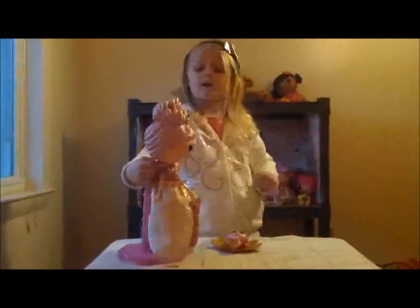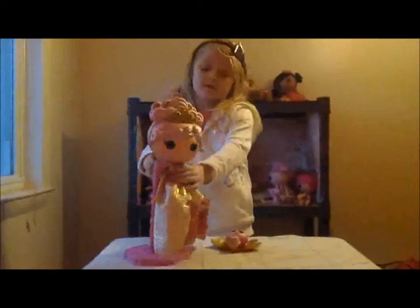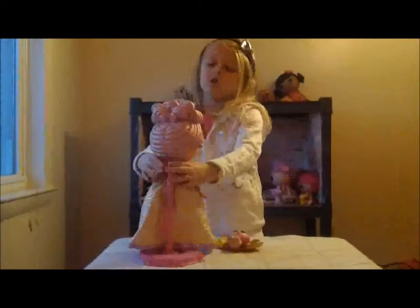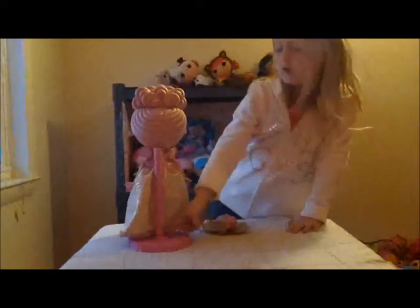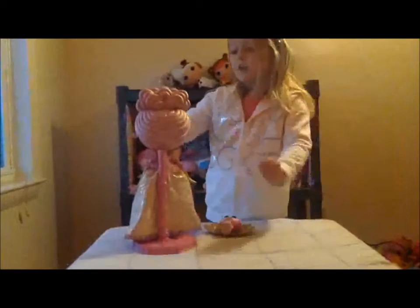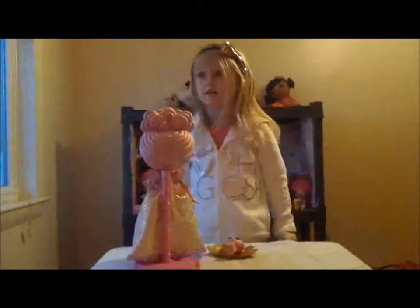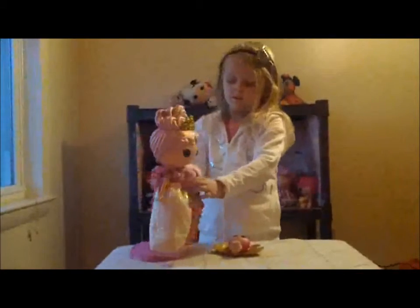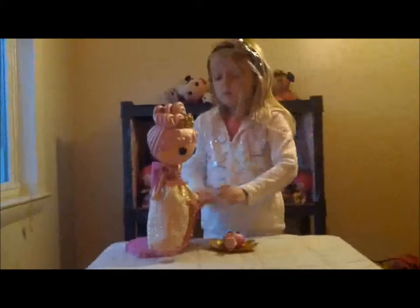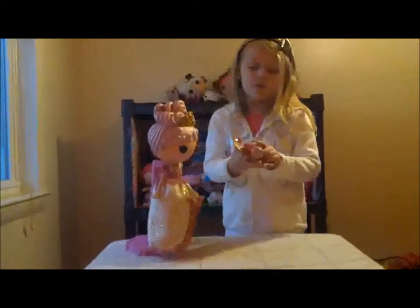On the back, as you can see, on the back, she has that little stance, as you can see. And I forgot to tell you that she's a princess. Yeah. And you can see the bow in the pretty pink stuff.